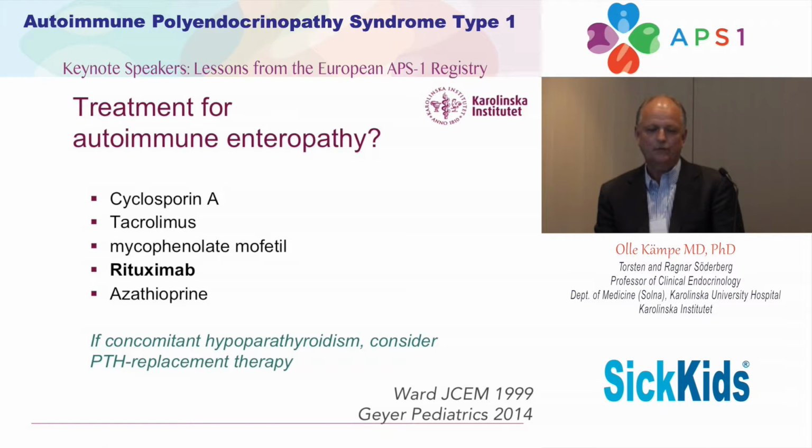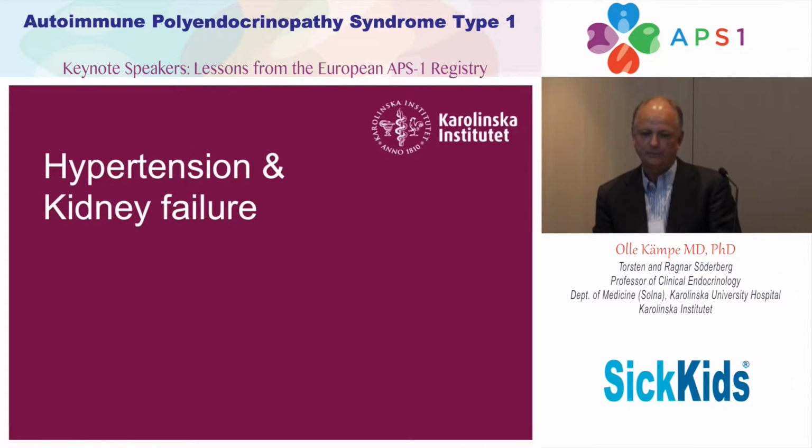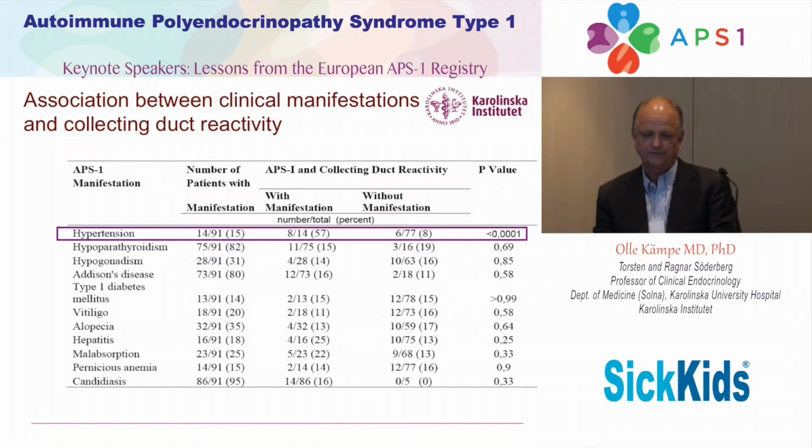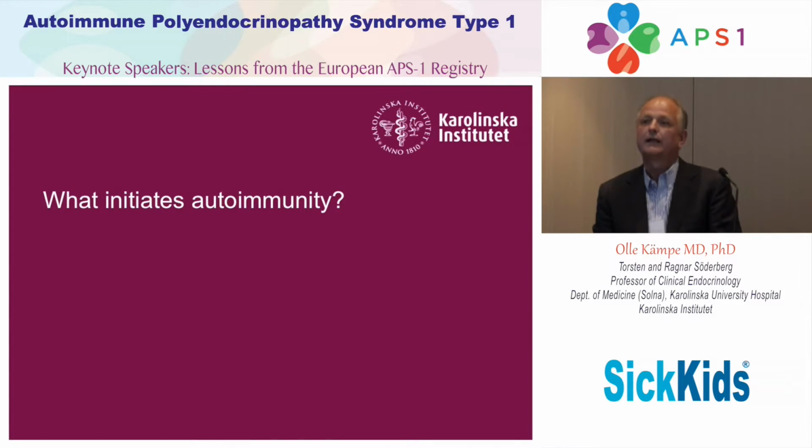We have opted for rituximab because it has almost no side effects, very few compared to the other medications. But once again, anecdotal evidence, and we need something much better. And I will skip, in the interest of time, the hypertension, and talk about, as the last topic, what initiates autoimmunity.